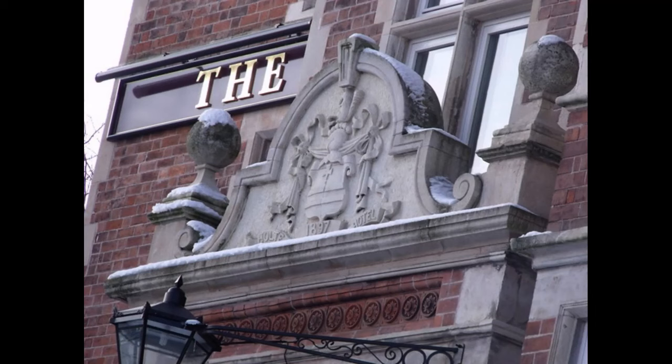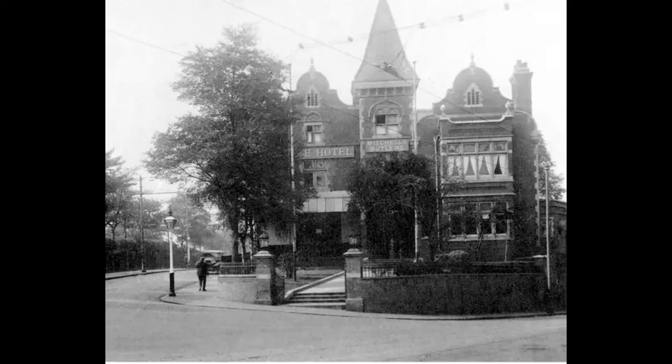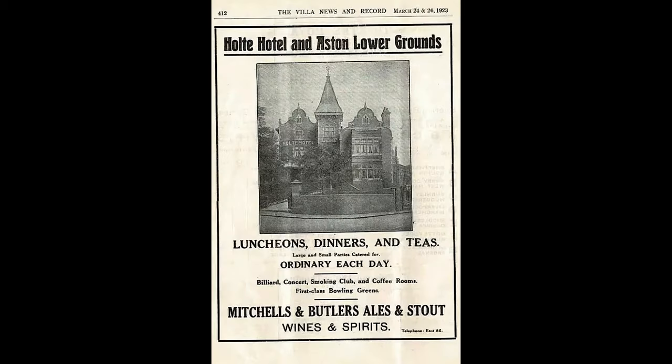We applaud Aston Villa for investing in this community treasure and encourage all joyful adventurers to add the Holte Pub to their Birmingham exploration list.